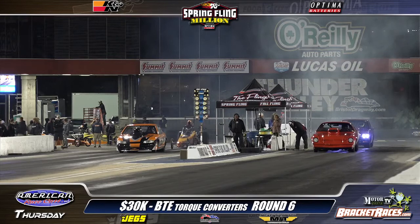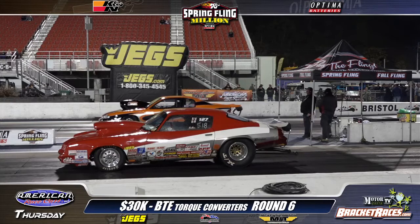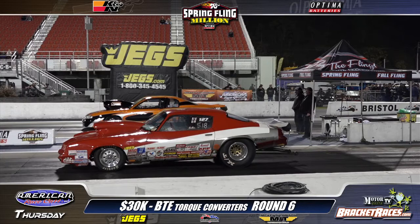So far, not so good for the door cars. At least in this pair, we're going to be guaranteed to have one advance. Tim West and the Monte Carlo on the right side, dialed 491. Colby Fuller on the left side, dialed in at 518.